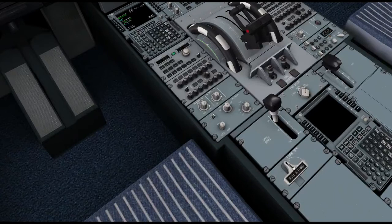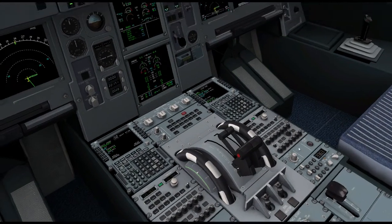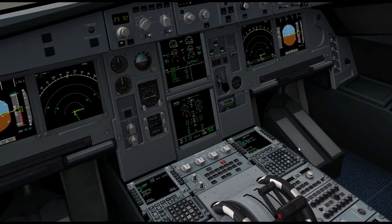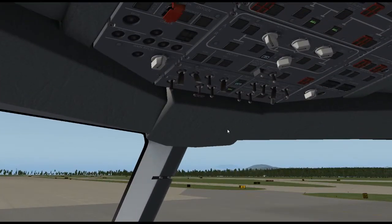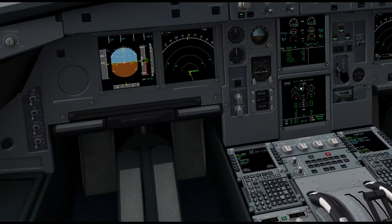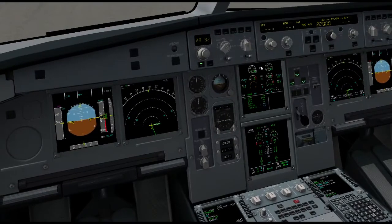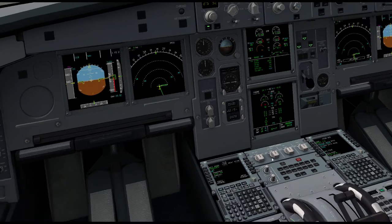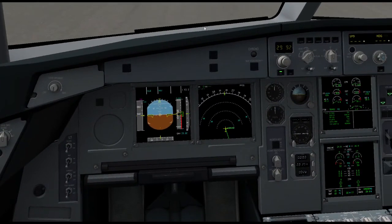Alright, parking brake's already released itself. Oh, nah, I'm not waiting for you. Okay, so that's done. Cabin signs. Check. Cabin signs should be on. Spoilers armed. Alright, that's apparently armed in this aircraft. I don't even care anymore. Auto brakes to max. Takeoff config test. Okay, I can attempt to taxi off on one engine. We'll see how this goes.